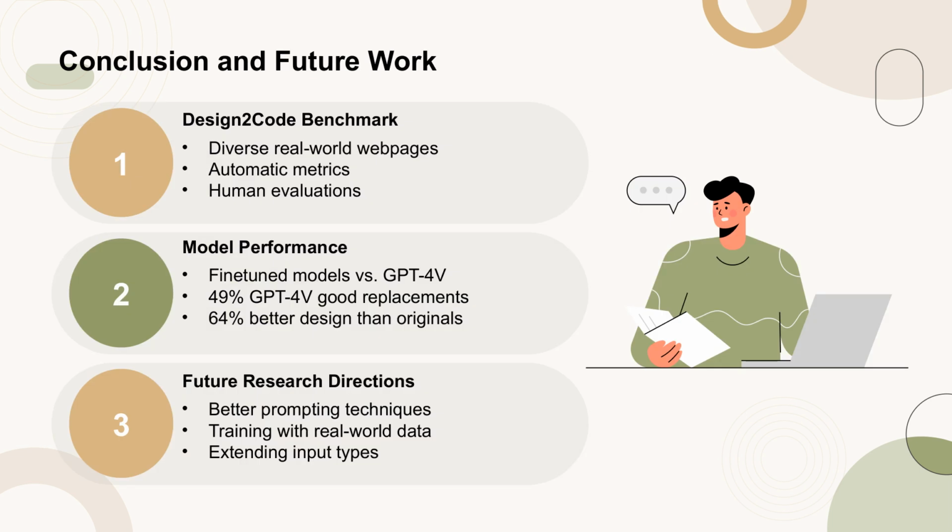In this work, the authors introduced the Design2Code benchmark, which includes a variety of real-world webpage examples. They developed automatic metrics and conducted human evaluations to compare different multimodal code large language models, LLMs. The results showed that fine-tuned open-source models can perform similarly to prompting Gemini Pro Vision, but still fall short of GPT-4v. Human annotators found that 49% of GPT-4v's outputs were good enough to replace the original references, and 64% were judged to be even better designed than the originals.